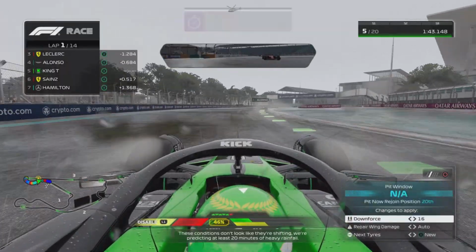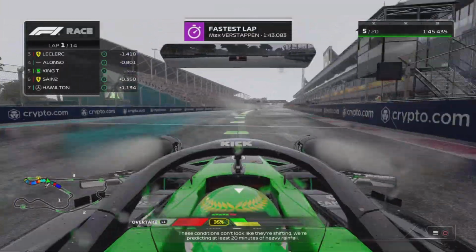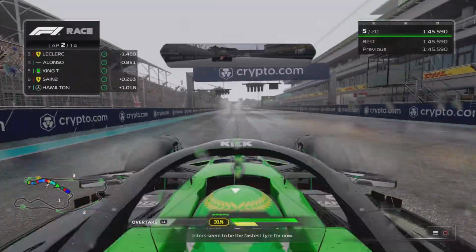We're predicting at least 20 minutes of heavy rainfall. Inters seem to be the fastest tyre for now.